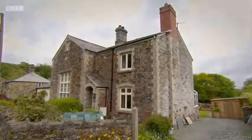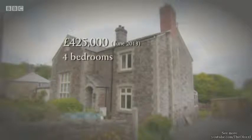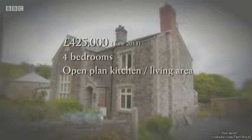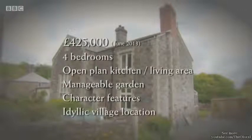This converted 19th century stone house comes in over budget, on the market for £425,000, and gives them 4 bedrooms, a huge open-plan living room kitchen area, a good-sized garden, an abundance of character, set in a pretty village location on the edge of the Dartmoor National Park.